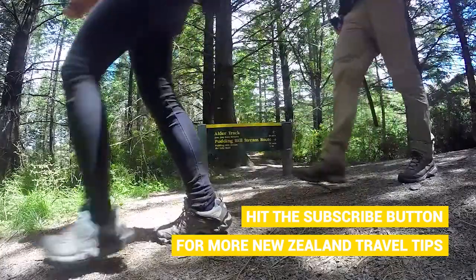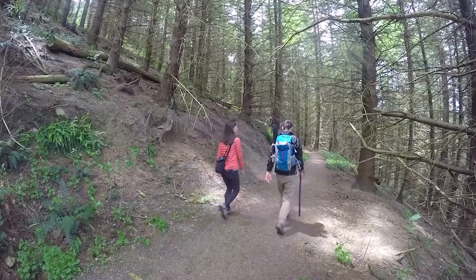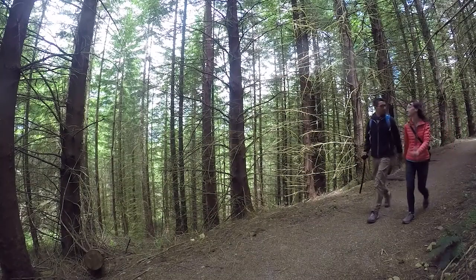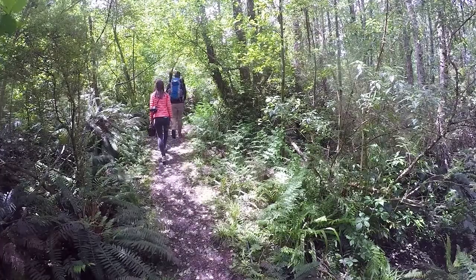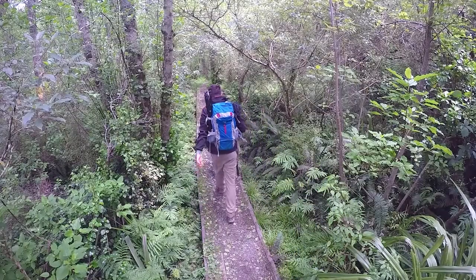From the Pudding Hill stream, we're making our way back through the Our Reserve, trying to remember which tracks we actually took to come here, and again enjoying the awesome mix of exotic and native forest. Because it is still morning, we realise we've actually got a lot of time left in the day to explore more of the Methven area.